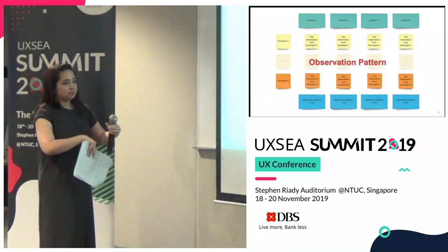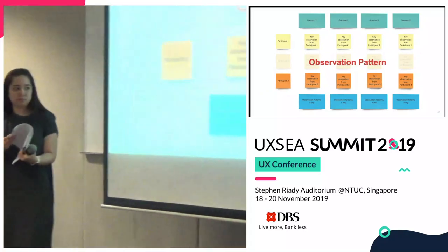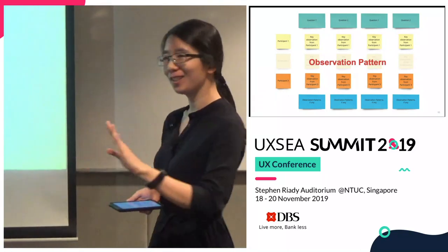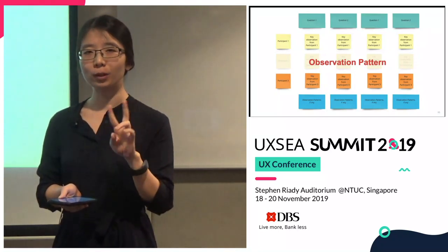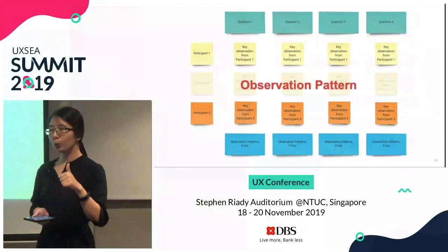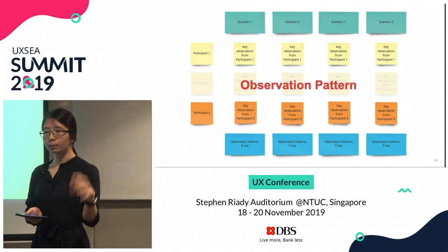So when it comes to research findings, this is going to be a slightly debatable part, but this is our practice, okay? So debatable, but we can figure it out. When it comes to research findings, there are two types. The first type is observation patterns, which are very clear, very concrete, and backed by a lot of evidence.